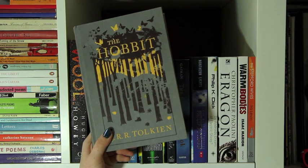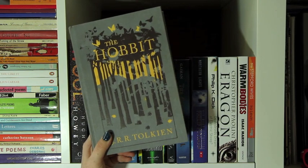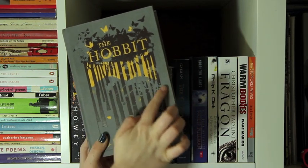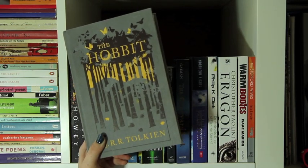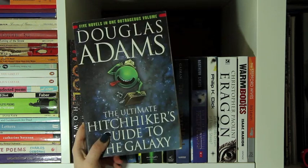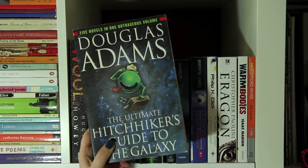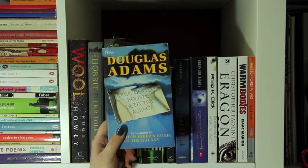I don't know how much it shows up on the video, but this was an absolutely gorgeous cover when I first got it, and then I got it very, very slightly wet in my bag, and all of this design along here and up the top here has started peeling off. So yeah, thanks HarperCollins, good work. A bind-up of the 5 Hitchhiker's Guide to the Galaxy books by Douglas Adams, which I have read the first 2.5 of. Also by Douglas Adams, Dirk Gently's Holistic Detective Agency.